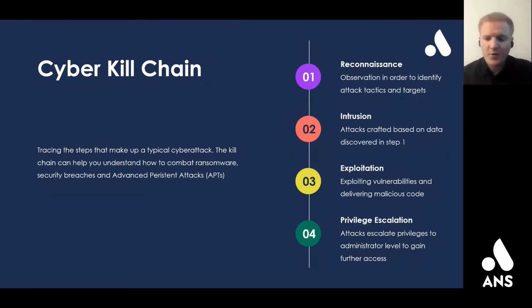If we look at those individually, you can understand what each of those stages means, and then how you can go on to protect your organization. We'll give some examples for each of those stages about what you can do and what that actually looks like in the real world. So the first stage is reconnaissance, which is the sort of observation that an attacker will do.